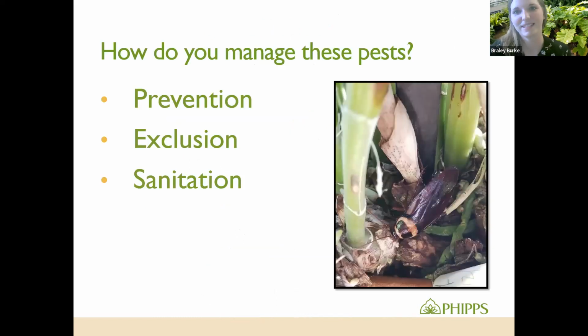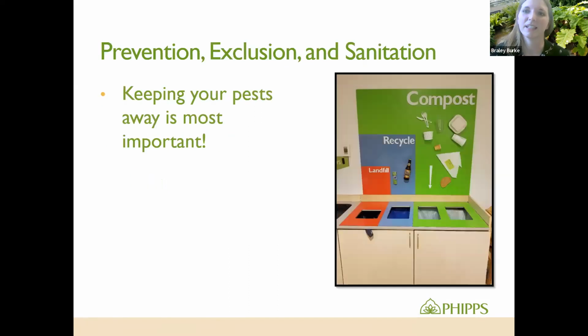What it is about is prevention, exclusion, and sanitation. A lot of it is really very common sense. Are you keeping your area clean? Are you checking the plants you're putting in the cafe for cockroaches or something like that before you put them in? And also just keeping your pests out of your building. So we're going to go a little more into that, but the main takeaway is keep your pests away. Keeping your pests away is the most important thing you need to do.